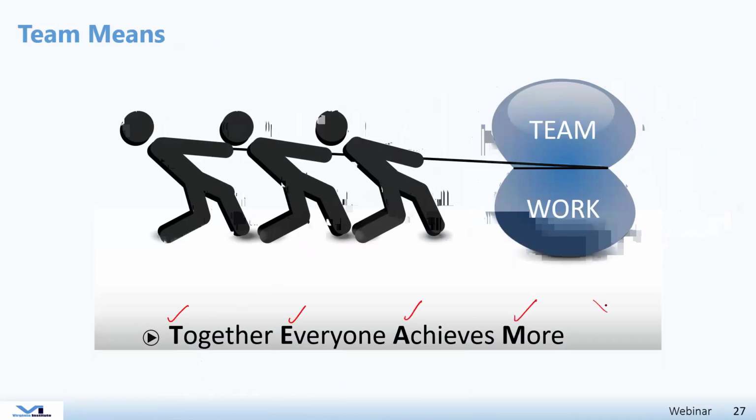Which means that again, when we are together working as a project team, the output of working together will be more than 2. It could be 3, 11, 1,000. So the sum of the whole is greater than the sum of the individual parts, because we are working in harmony and synchronization together as a project team.